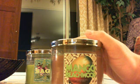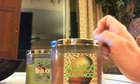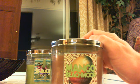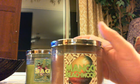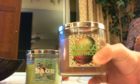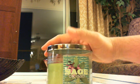It's got a great throw. It's fruit, but that sweet mango with the woodsy beechwood with it, and it's really nice. So I'll put up with it, and I did get it on a steep discount, so you know it's not too bad. The last candle I want to talk about tonight is Sage Cucumber.